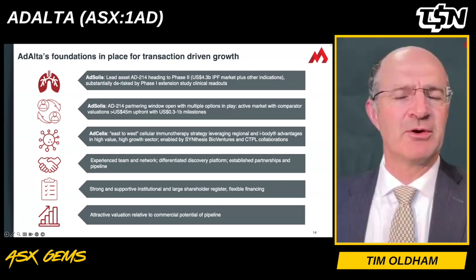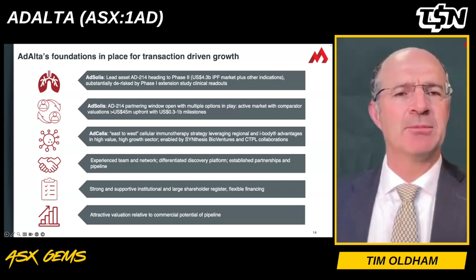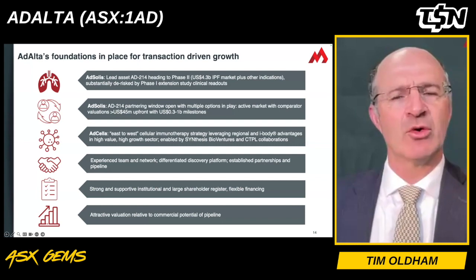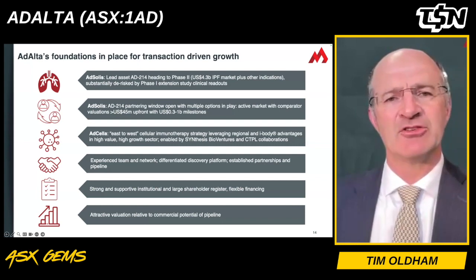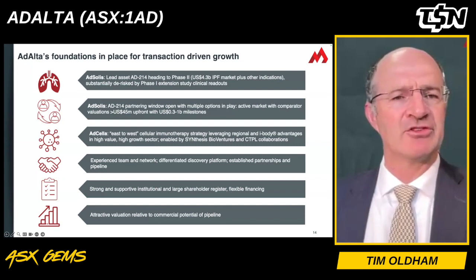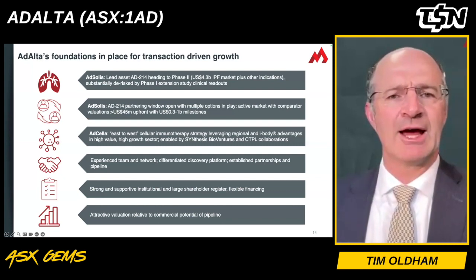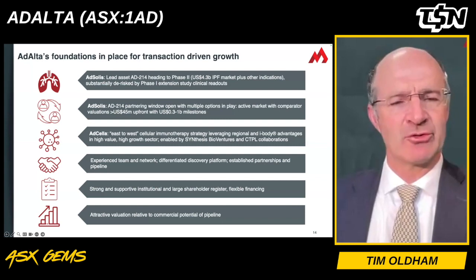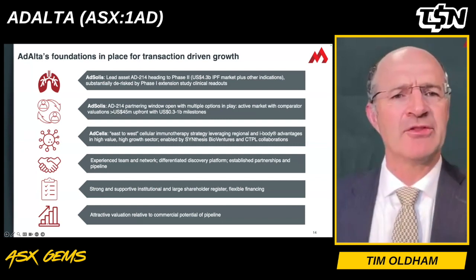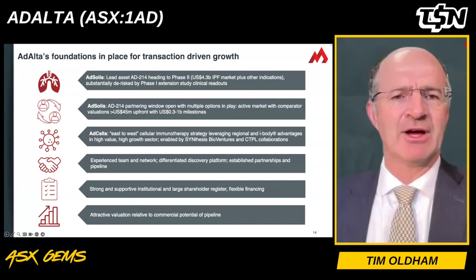We have an experienced team and network capable of delivering these programs. We've already delivered clinical trials for AD214. I've mentioned our collaborations with Synthesis and Cell Therapies to deliver AdCella as well. We have a strong and supportive institutional and large shareholder register. We've just raised another $3.9 million in the past 2 months. We have a really attractive valuation relative to the commercial potential of our pipeline.